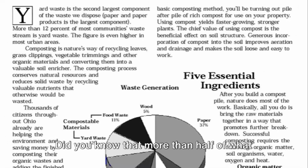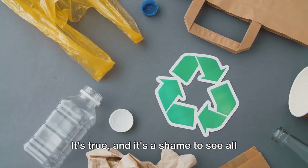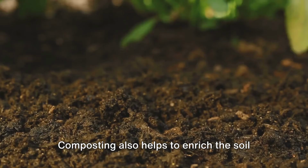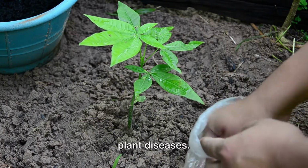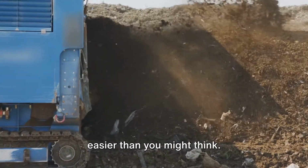Did you know that more than half of what we throw away could be composted instead? It's true, and it's a shame to see all that potential go to waste. Composting also helps to enrich the soil in your garden. It adds nutrients, improves soil structure, and can even help to suppress plant diseases. But how do you start a compost pile? It's easier than you might think.